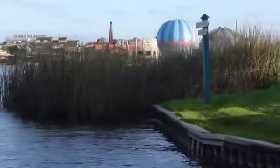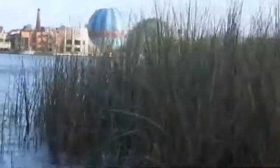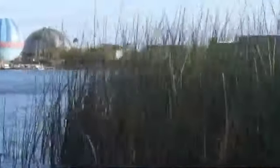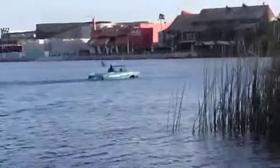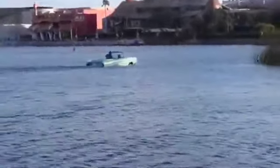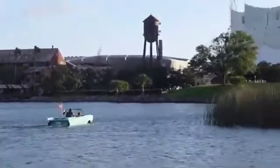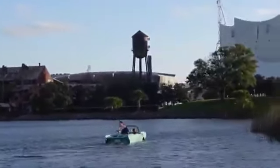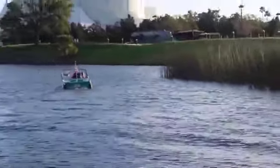Disney Springs. Downtown Disney, as I still like to call it. Coming up just on... Oh, we got a car in the water over here. Directly in front of that car is the House of Blues. And of course, to the right, we've got Cirque du Soleil there. How cool is that?